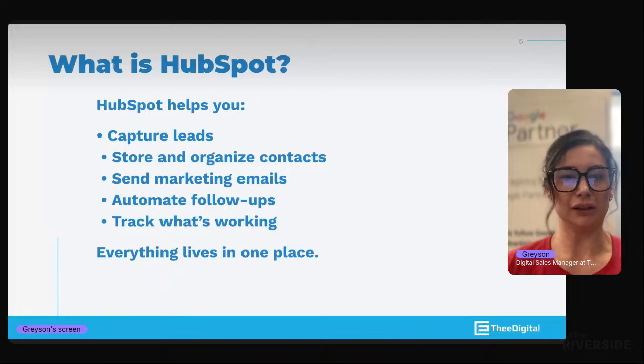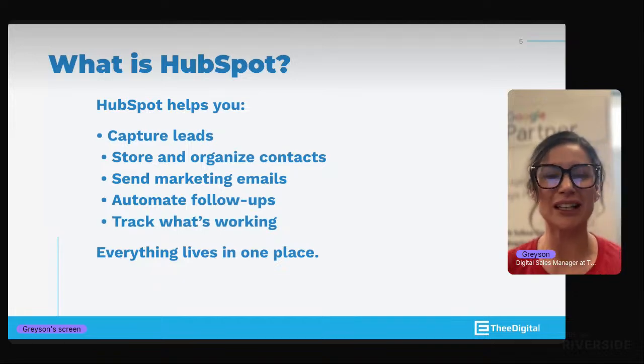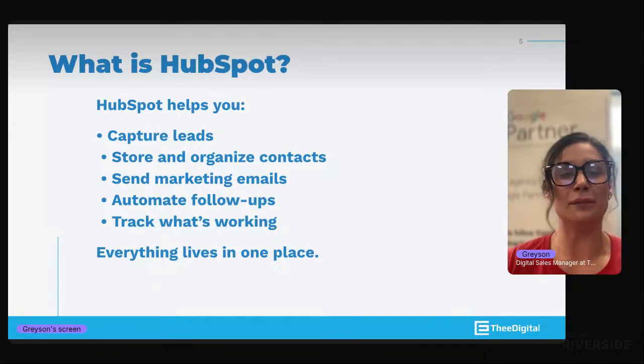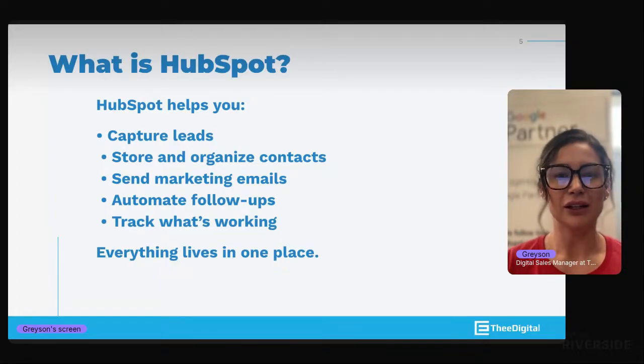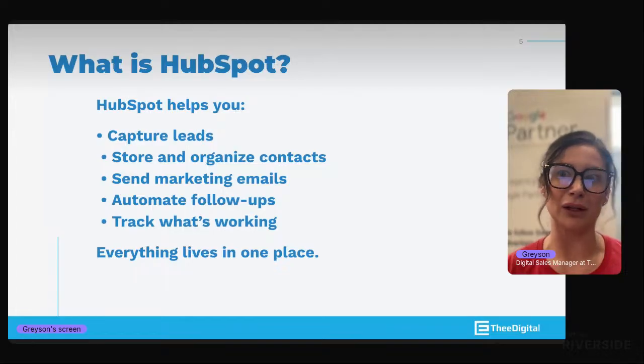So, again, if lead generation is really important for your business, I highly recommend looking into a CRM tool. HubSpot is one of the best ones, which is again why we partner with them after being in business for 22 years. And it has a lot of the most tracking information so we can truly analyze what's working. The most beautiful thing about digital marketing is that every single thing is trackable. So with HubSpot, everything lives in one place.